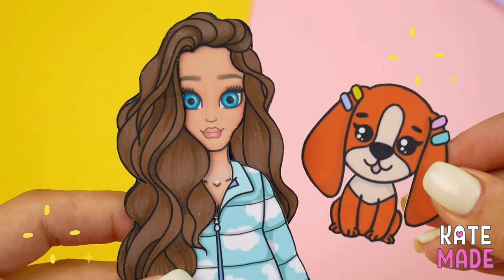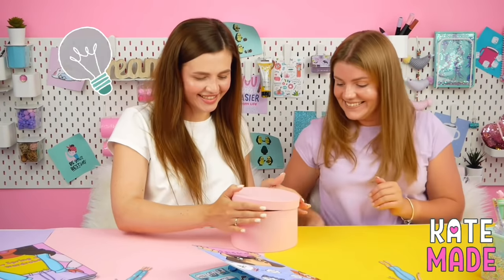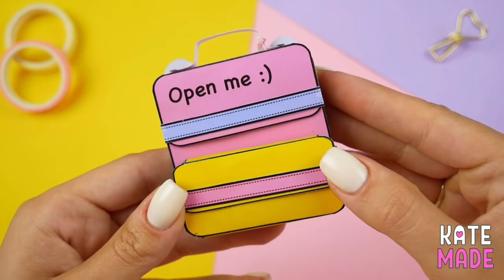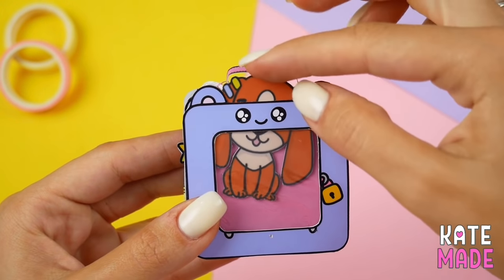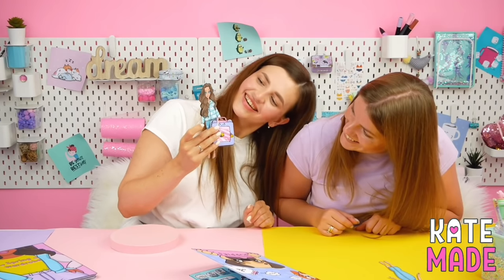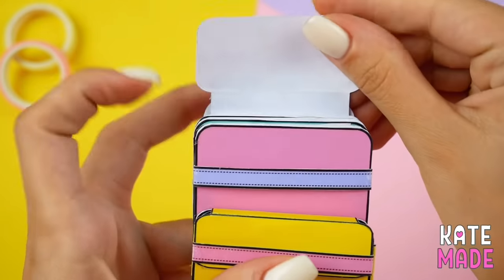But we wanted to do even more, and we came up with something else for our dolls. This is a portable mini puppy house. Now let us show you what's inside.